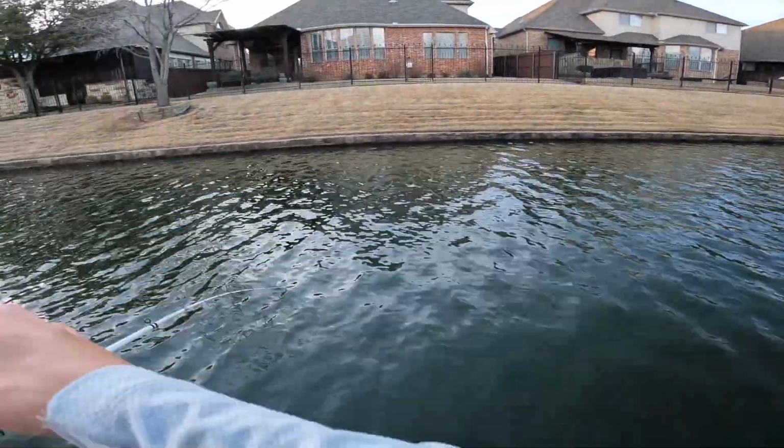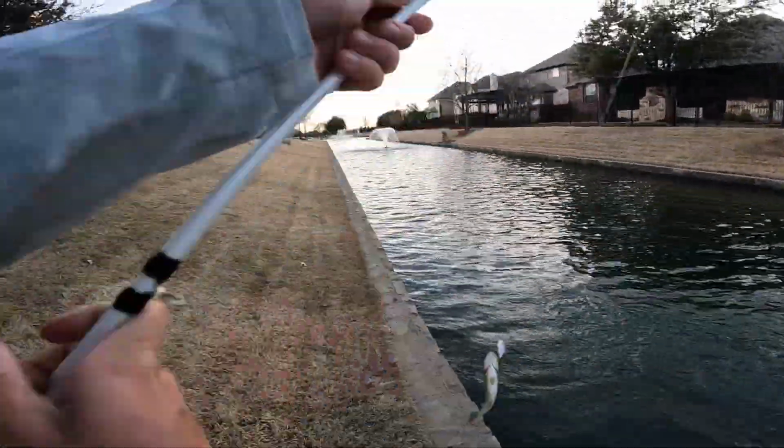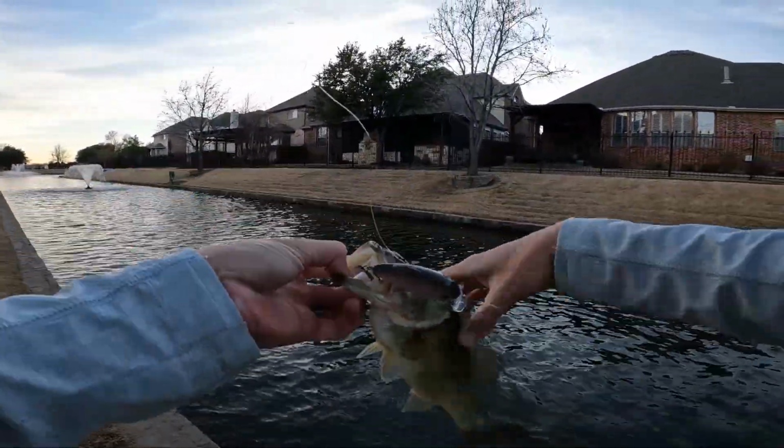Oh, let's go. Is that a fish? Oh, let's go, baby. Hey, hey. Oh, that's a bass. That's a bass, and that's a success at pond 49, baby. He's peeing. Why are you getting ready to spawn?